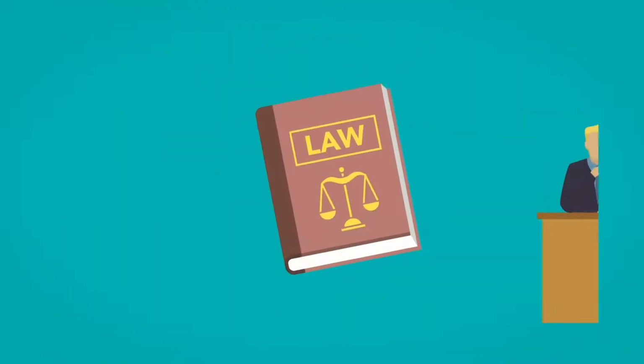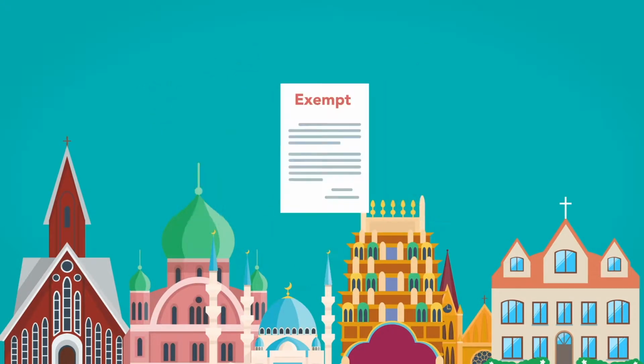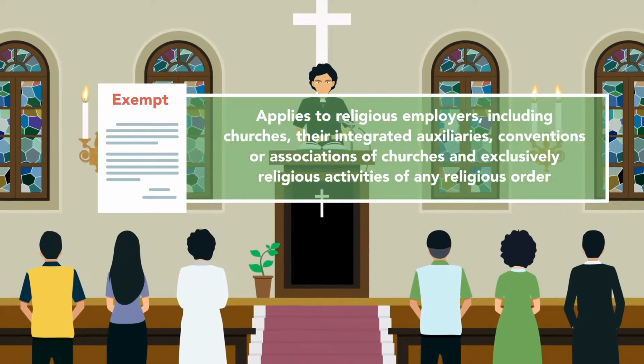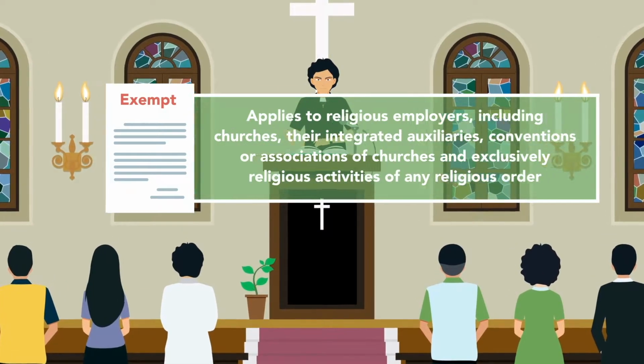However, the law and its implementing regulations create a religious exemption from the contraceptive coverage mandate. The religious exemption applies to religious employers, including churches, their integrated auxiliaries, conventions or associations of churches, and exclusively religious activities of any religious order.